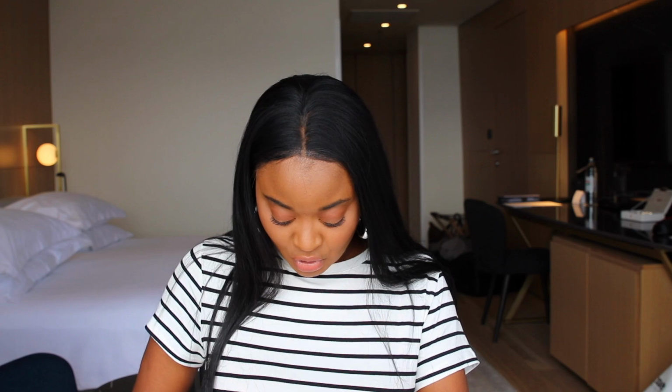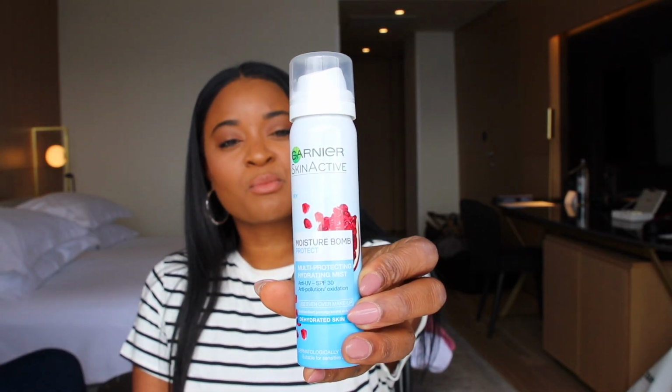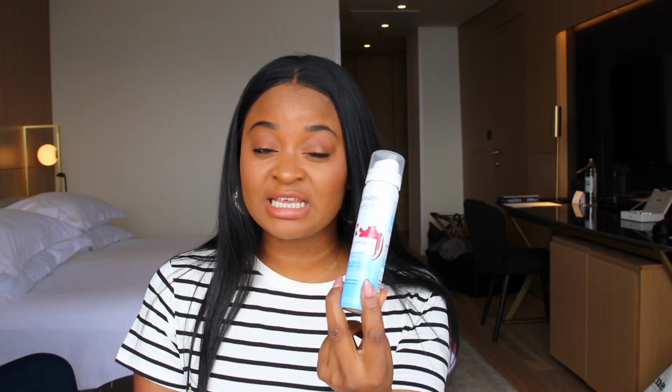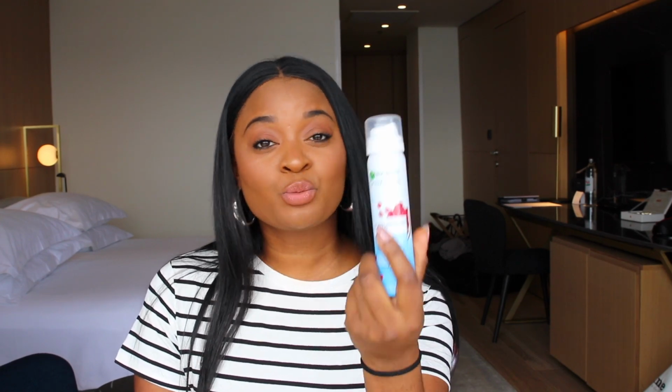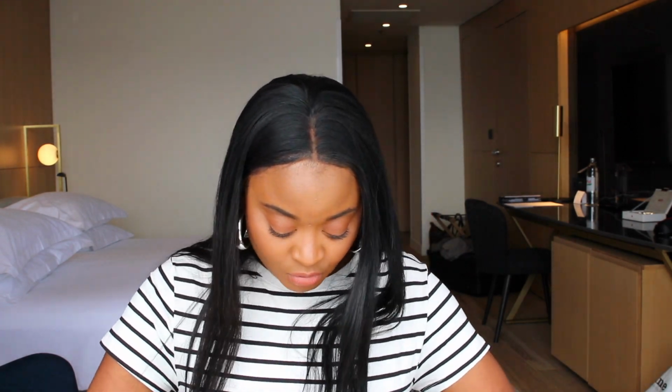I recently got this face mist because sometimes I don't always have a cream with me. I got this from Garnier. It's the Moisture Bomb. It's basically a hydrating mist, and it's 75 ml, so you can put this in your carry-on, and it's also got SPF 30 in it. So you can wear this on bare skin or put it over your makeup. It's really, really hydrating, and I really like it so far. So I've been using this. What else do I have in here?